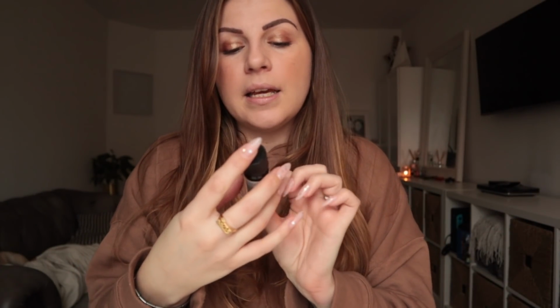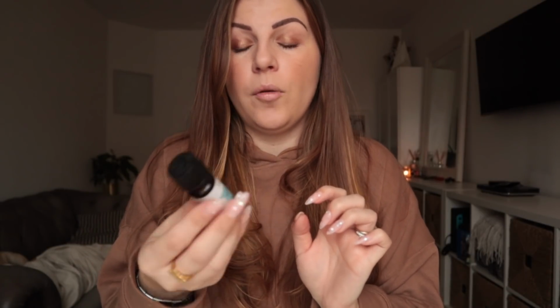Last two things, kind of fragrance related. One is called Tisserand Aromatherapy Eucalyptus Oil. This I have been really enjoying in the bath. If you've seen my self-care video, or maybe an at-home spa video, I did some video where it was basically my routine.